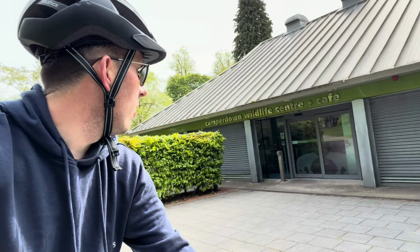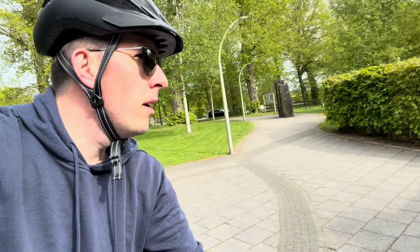Big Bear. Another part of Camperdown. The Wildlife Centre. We've got some bears, a variety of animals in there. Lemurs, I think. Closed today. I actually think it's permanently closed.